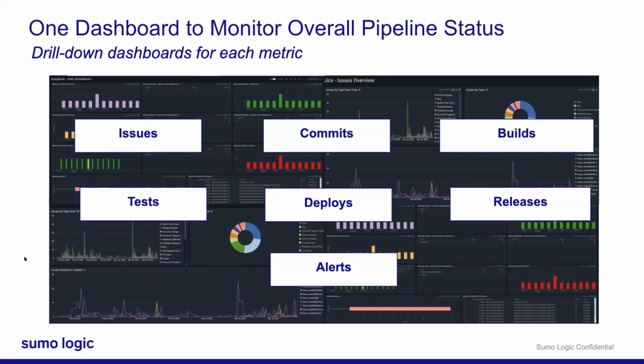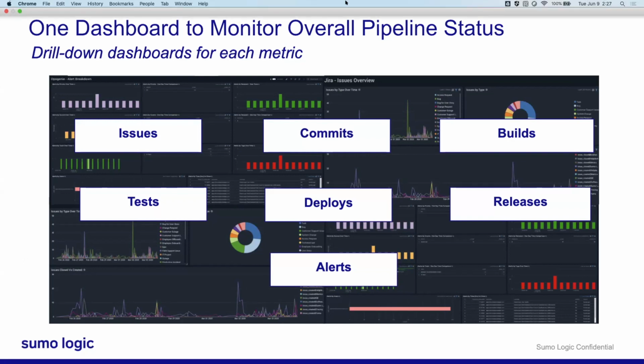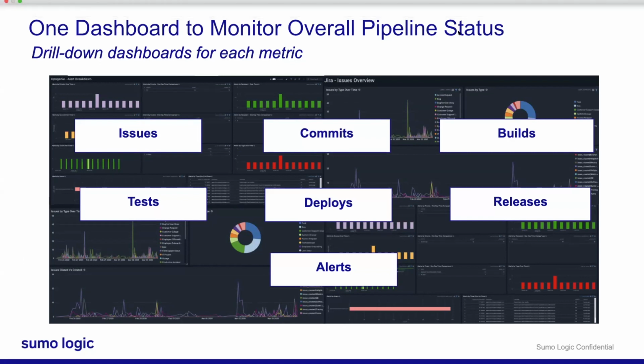Again, same thing on the pipeline side of things, where we're going to call out these 7 major pieces of each phase of your development life cycle: issues, tests, commits, deploys, alerts, builds, and release. So one new thing over here compared to the Atlassian solution is your tests, right? We want you to be able to track all of your tests, which are successful, which are failed, which environment it's running in, which service, which team, and so on.